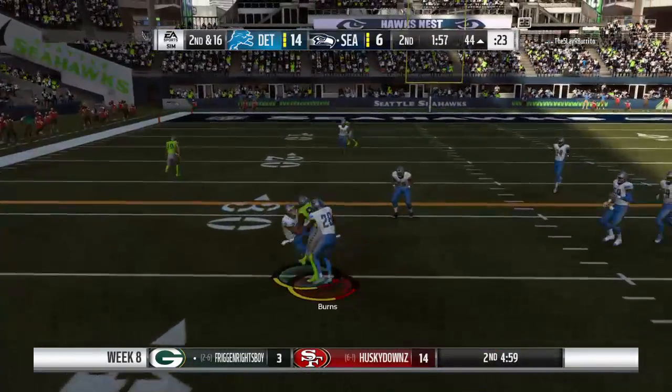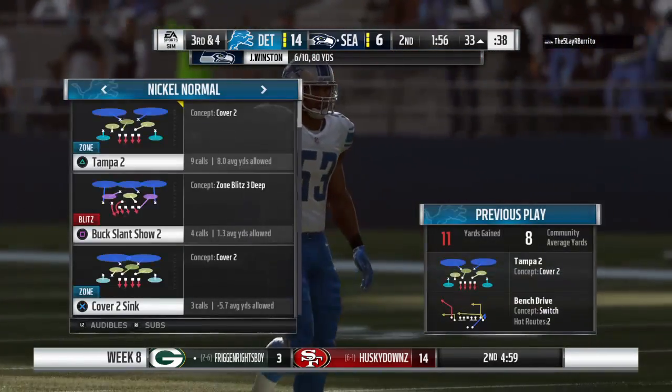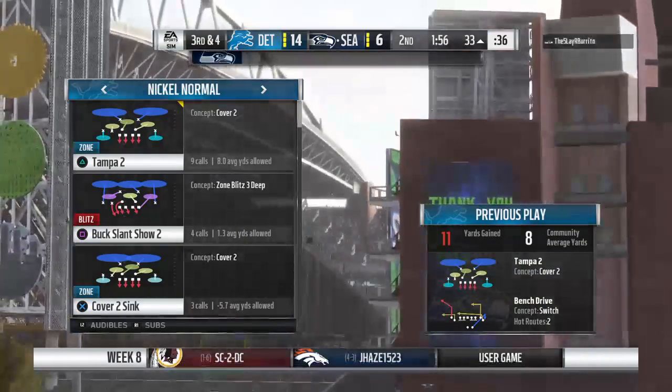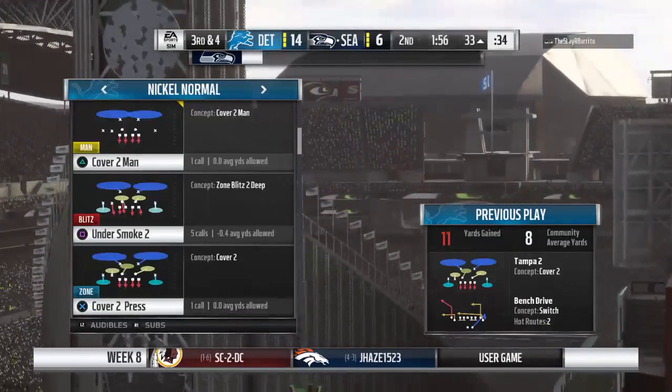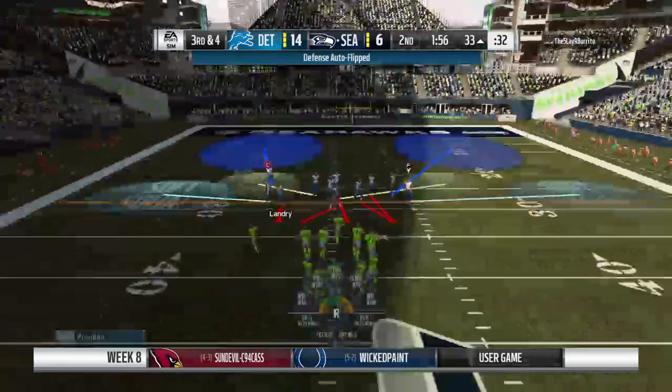Now a second down throw for Winston. Looking and finding Allen Hurns. And he's going to get it down to the 33-yard line here. So a minute 56 to play in this first half. Back to CenturyLink Field after this.